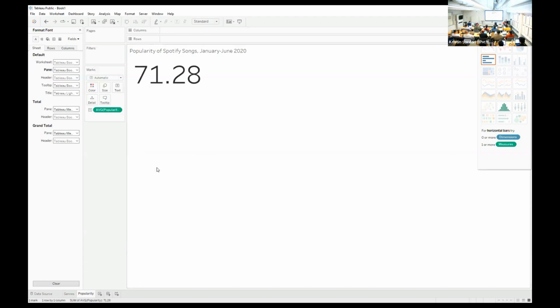Now, in general, some sort of bar graph or some visualization is going to be more appealing, but I also want to encourage you to think about using big numbers, what we sometimes call call-out numbers, or bands, to highlight something really important, okay?